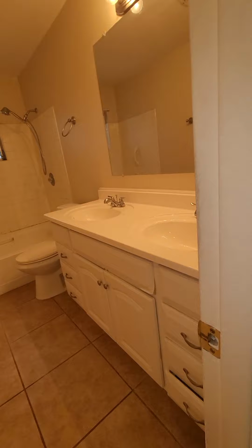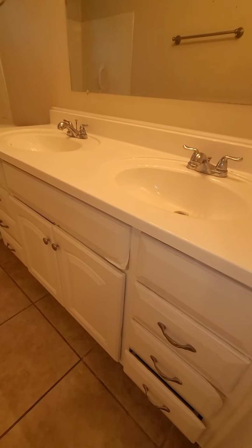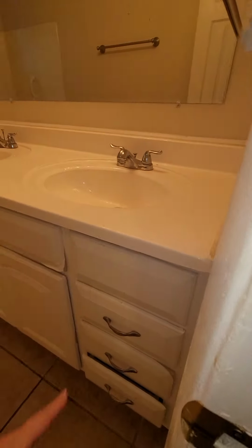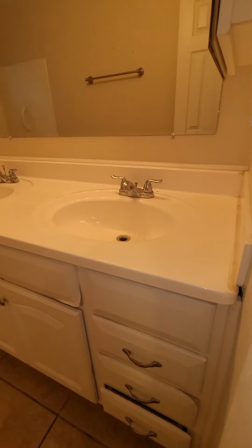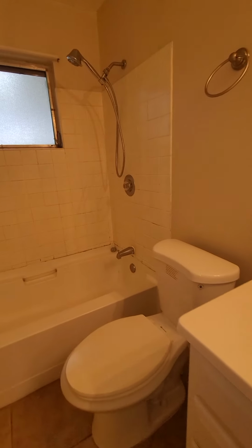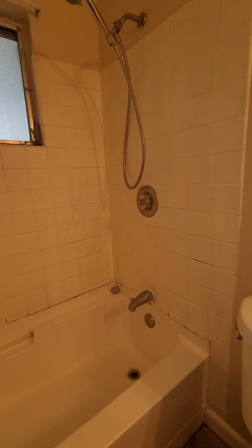Bathroom, let's talk about that. This is a thermofoil vanity, and it's coming apart here. And all the drawers too are peeling off, so we might want to just pop a new one in here of those. The shower, the tile is kind of bowing out of the bottom, so I think that it's obviously wet behind the tile. We should probably just redo the shower, at least the wall. The faucets need to be replaced.